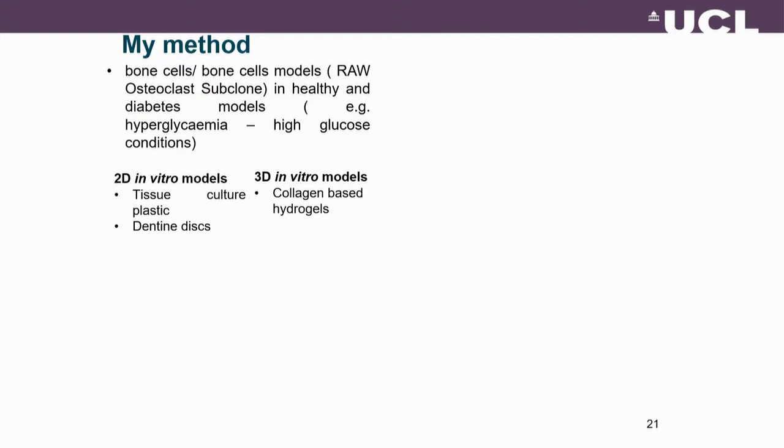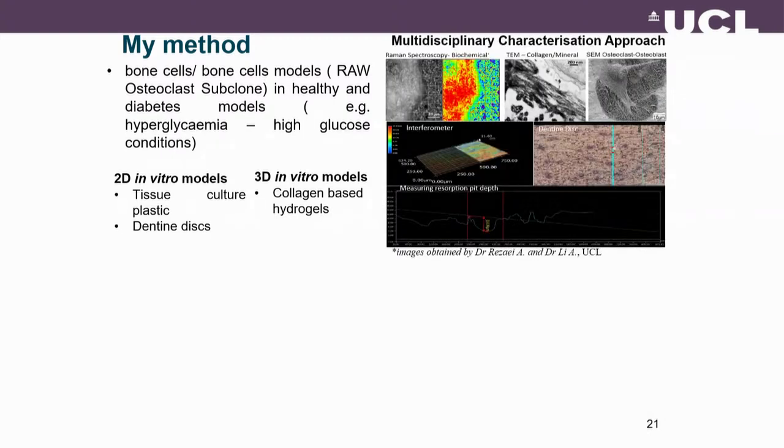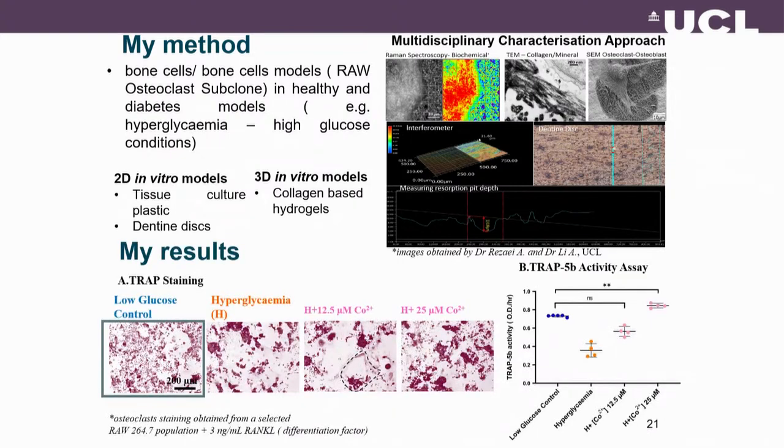I'll do my experiments both in 2D and in 3D in vitro models, and I will apply a multidisciplinary characterization approach in which I will use advanced characterization methods to look at the structure and the composition of laboratory grown bone and at the substrate used for osteoclast resorption. For example, I will use Raman spectroscopy to look at the biochemical composition of the laboratory grown bone and compare it to that of natural bone. Finally, I will end my talk with some preliminary promising results.